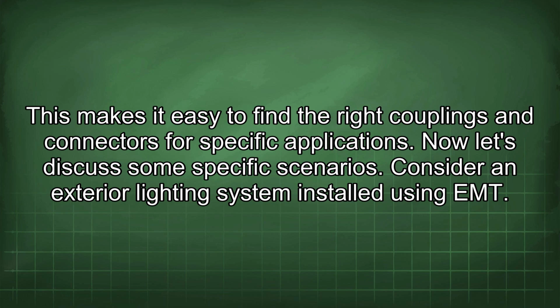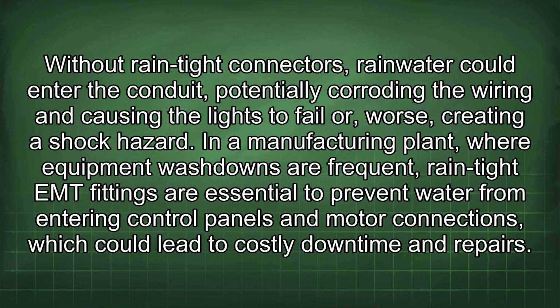Now let's discuss some specific scenarios. Consider an exterior lighting system installed using EMT. Without rain-tight connectors, rainwater could enter the conduit, potentially corroding the wiring and causing the lights to fail or, worse, creating a shock hazard. In a manufacturing plant, where equipment washdowns are frequent, rain-tight EMT fittings are essential to prevent water from entering control panels and motor connections, which could lead to costly downtime and repairs.